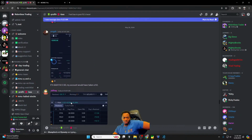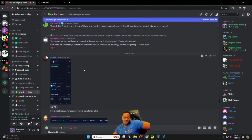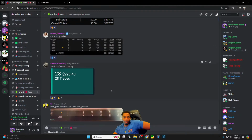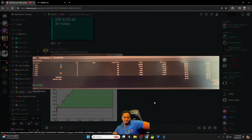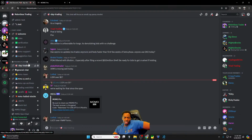So we got students and the team house guys. There are people using different share sizes too, depending on where they are. More traders will be posting throughout the day. SF small green today. Ford, 550 or so. More people are going to be posting as the day goes on, but yeah, I'm shutting it down.